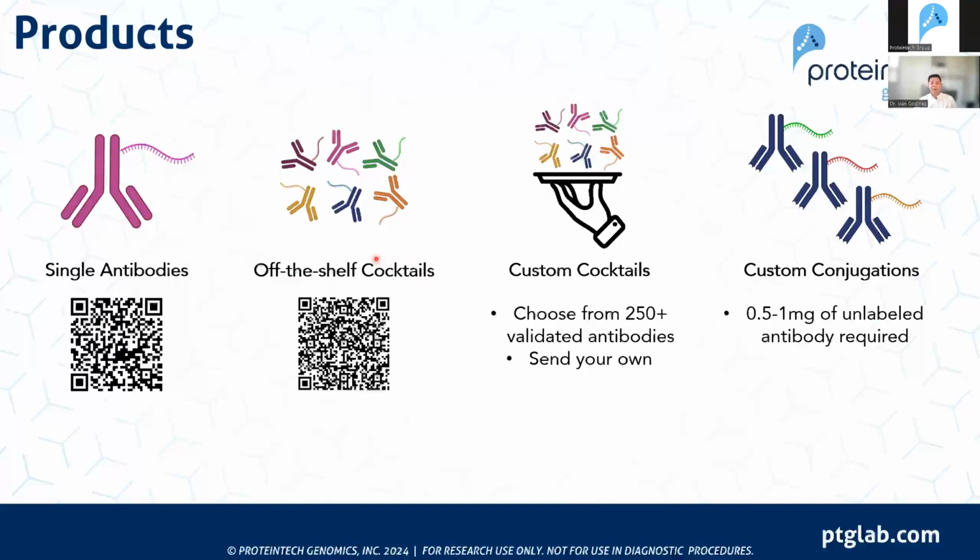Currently we have one cocktail called our immune profiling cocktail. It's 58 antibodies in a single reaction. They've been pre-titrated on human PBMCs and provide you very nice data across many important immune markers.